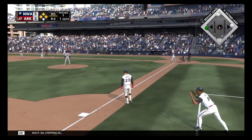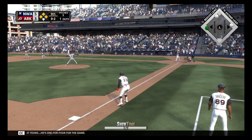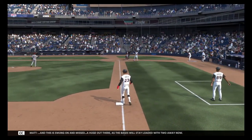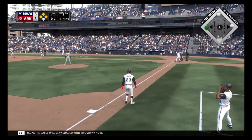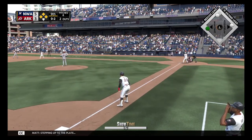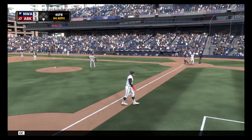So stepping in, Vincent Young. He's 1 for 4 for the game. And this is swung on and missed. A huge out there as the bases will stay loaded with 2 away now. Now batting. Stepping up to the plate, Bobby O'Neill. And he needs to make something happen. They're down to their final out here in the 9th.